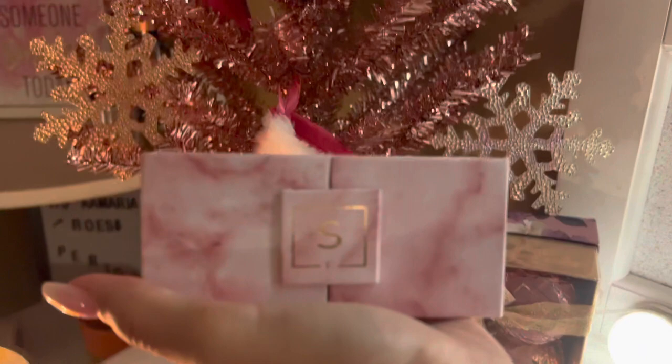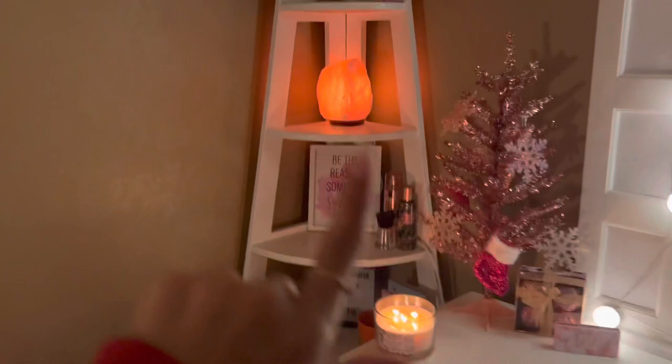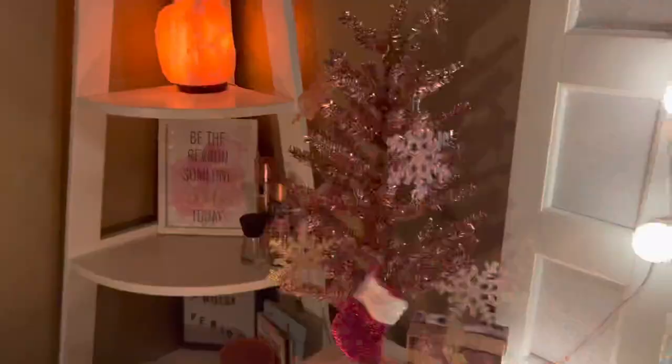I had some bath bombs left over from last Christmas, so I just put it right here with an eyelash box, Go Shop Skincare Factory. So that's just this corner because I have my little accents of pink with my little crystal ball and stuff. So I thought this would go cute over here. My mom helped me place this. And I got these at the 99 cent store, these little pink stockings and little pink snowflakes.